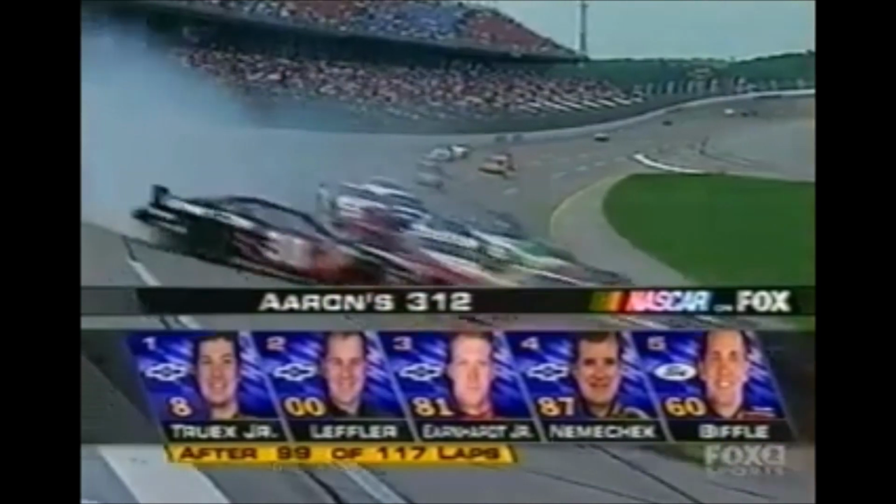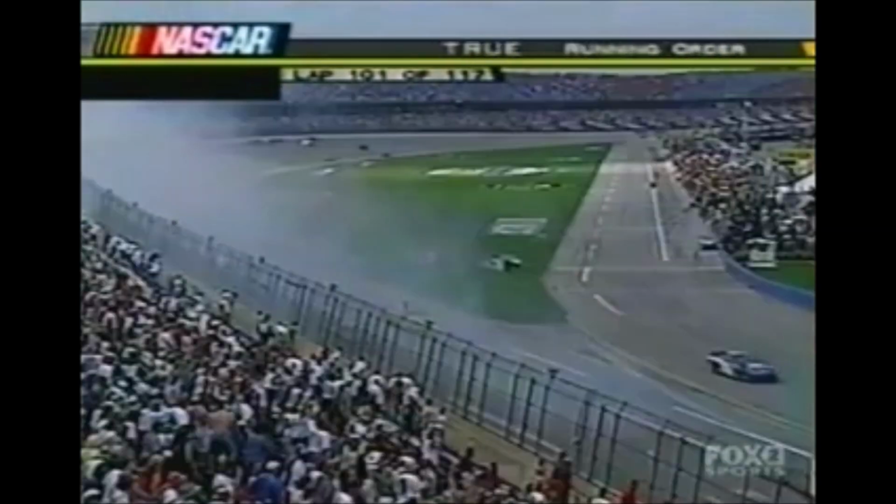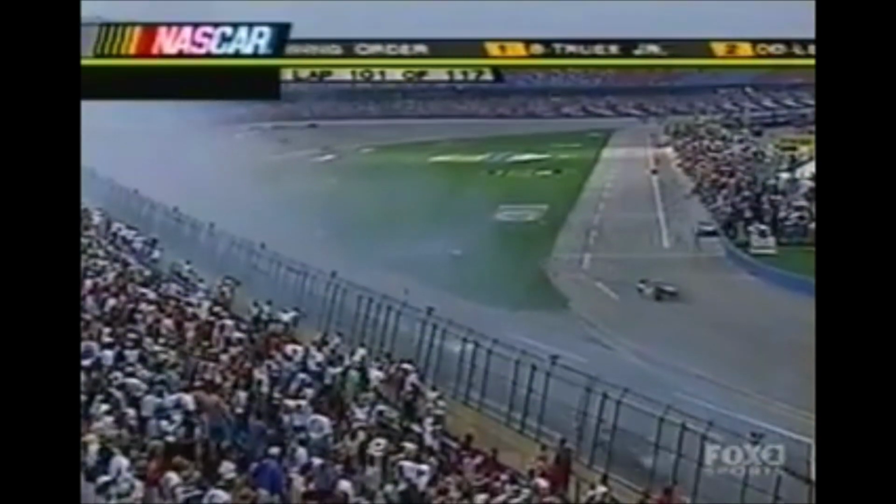It'll be 17 laps to go, and they come. Here we go! Around goes the 38, the 4, the 1, the 33. Look out pit road! The 46, the 95, and the 12.